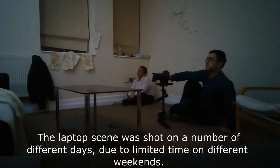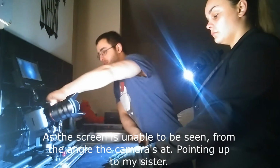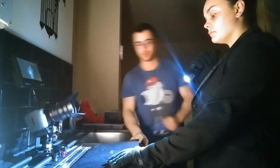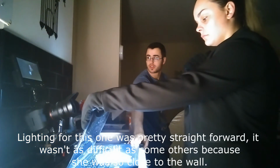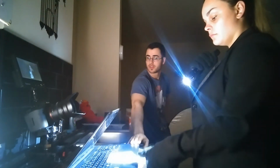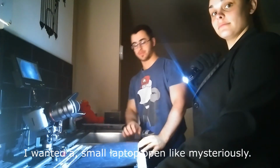The laptop scene was shot on a number of different days due to limited time on different weekends. For this shot, we have the monitor on top of the camera as the screen is unable to be seen from the angle the camera's at, pointing up to my sister. Lighting for this one was pretty straightforward. It wasn't as difficult as some others because she was so close to the wall, so the light was just reflecting off the wall. I wanted a small laptop open, like, mysteriously.